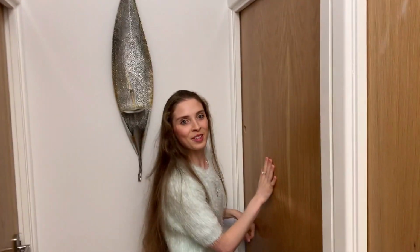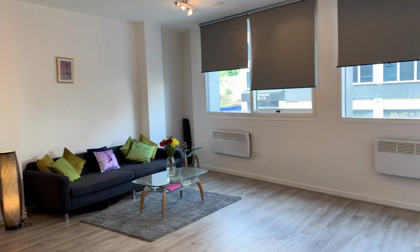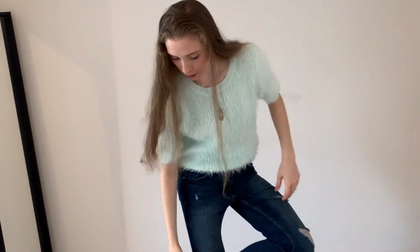What you want to see is this room. This is my favorite room in the house, really. The living room. Oh my goodness, I am so excited to show you this place. Wait, I've got something on my foot.